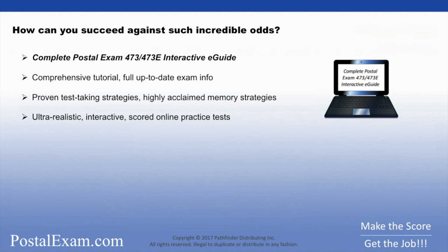How can you succeed against such incredible odds? Effective test preparation is the one and only answer. A big reason so many applicants fail is that only a very few make any type of test prep effort whatsoever. We don't want you to fall into the 80 to 90% category of losers, do we? So let's plan to make full use of my test prep guide and leave the others behind in the dust.